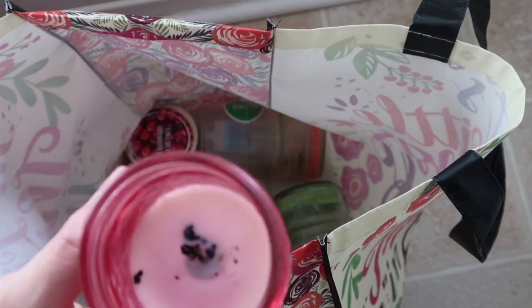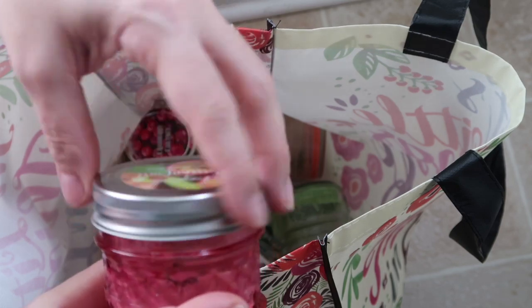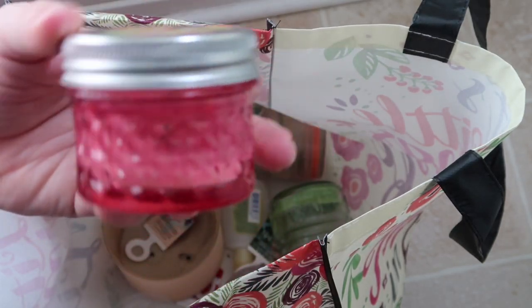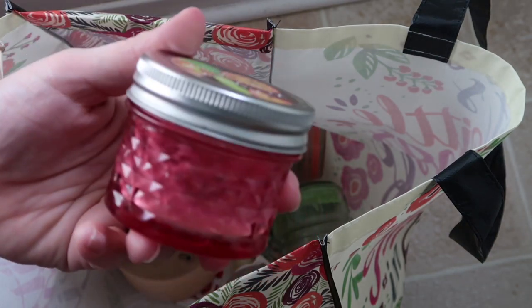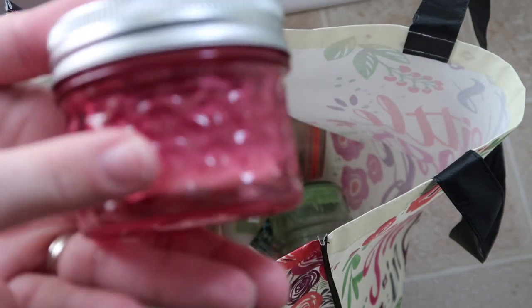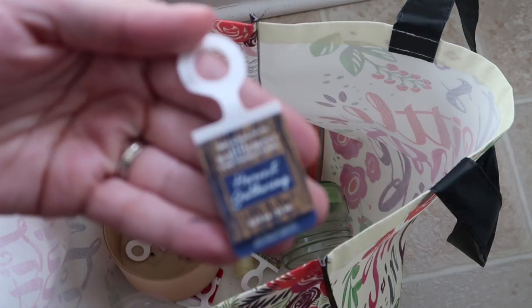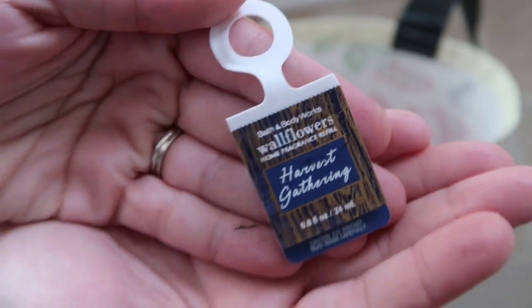There's almost nothing left in there, and there's no wick, and it burns clean. But I love the jar, so I'm definitely going to repurpose it and either use it in my bathroom or to hold some herbs in my pantry. Definitely repurposing cute little jars like this, because look at the detail, the little bubble in the glass, super cute.